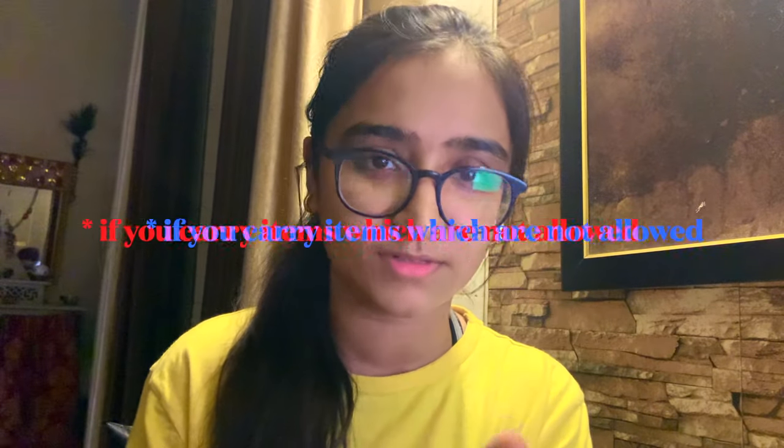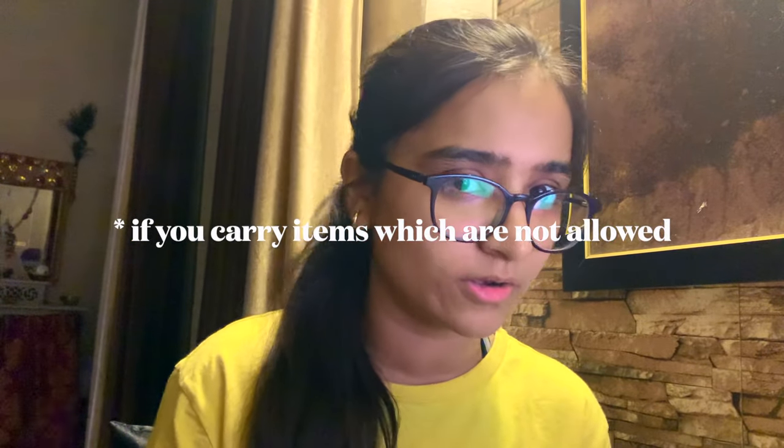US customs might withhold certain food items for further inspection. These are the things that I personally thought were allowed and carried in my luggage, and they went through. But this also depends case to case. You can try to carry them. The maximum that they do is put a ticket in your luggage, open your luggage and take the stuff out. That's all.